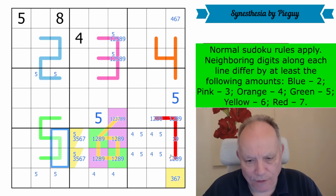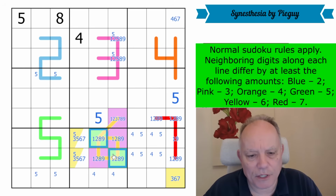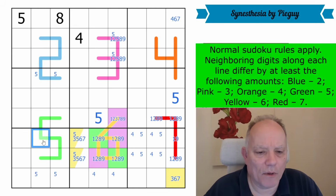Okay, here's the deal this time. Let's think about it correctly. One of those is purple and one of them is green. They're different polarities. And there's 2 purples and 2 greens there. That's 3 of each. So there's only 1 remaining purple and 1 remaining green in 1, 2, 8, 9 here.